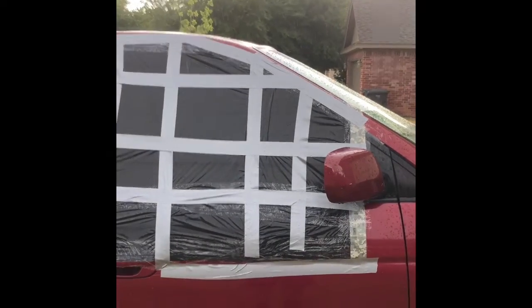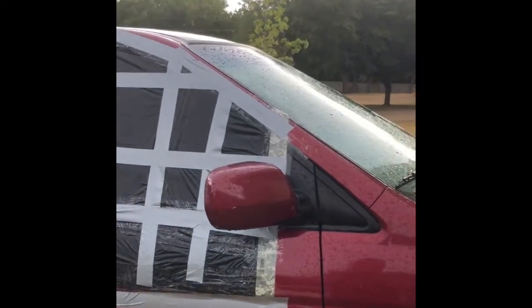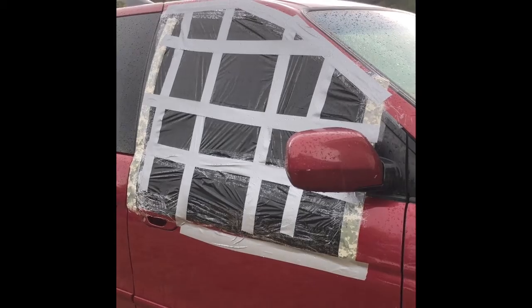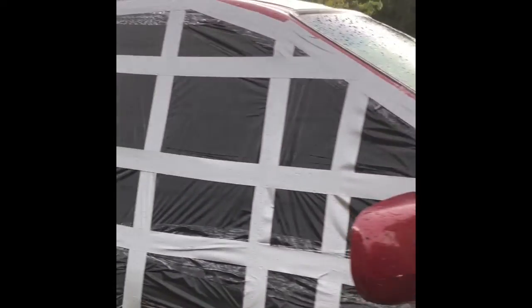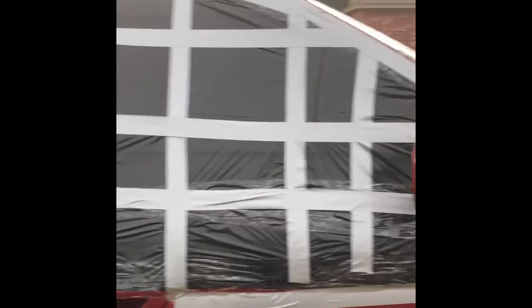Well, most of the rain's passed by. It's still sprinkling a little bit. Luckily, my new phone is kind of water resistant. My daughter's hiding on the other side of the van. Just wanted to come see how my tape job held up. She started it for me, and then I came out and finished it. Looks like we held up pretty good.